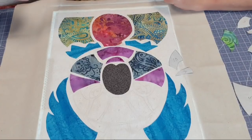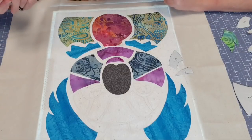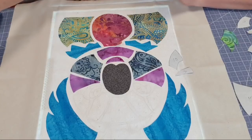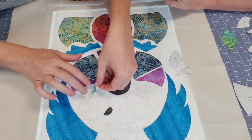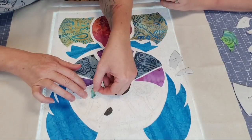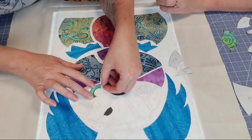This seems to be a bit big, so okay. I'm just going to trim him down a little bit. And that's where cutting on the outside of the line makes it a little bit big, but it gives you that leeway to trim it down if you need to. Yeah, so once you've trimmed it off, you need to have it a little bit bigger.